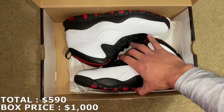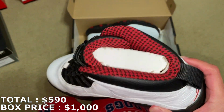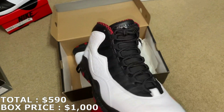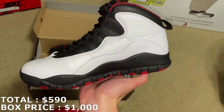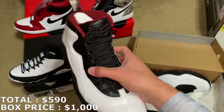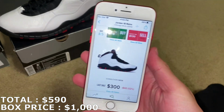It's my first time getting some 10s from his boxes. And this pattern is kind of different as well. See Chicago colorway, white, red, and black. And I think these are brand new, even though there's some creasing on the sides. But anyways, this is the fourth shoe from the box, guys. And the 10s in a size 8.5.